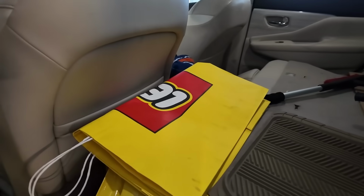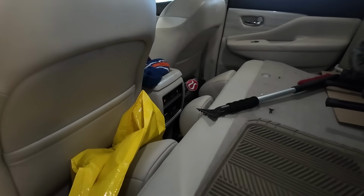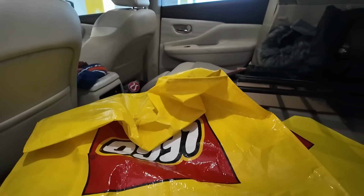So let's head on out to the Lego store. It's time to select my shopping bag. Should we go with this one? No, I think we should go with that one. Whew, could fit a lot of Lego in there.